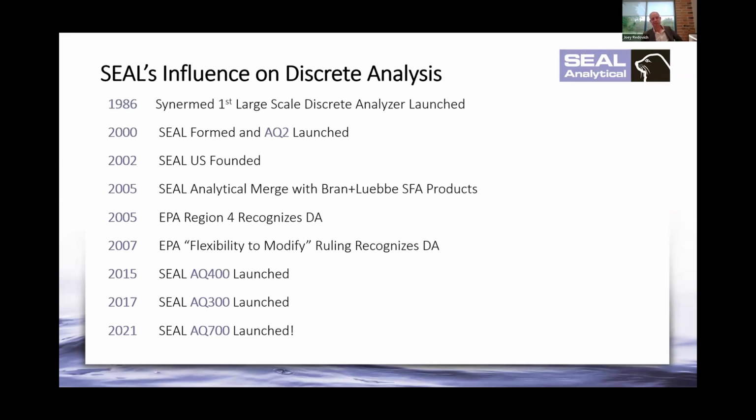They released a document called flexibility to modify. And what that means is as long as we are holding to how the chemistry is in the EPA method or the standard method, we're not making any dramatic changes, and those changes that are allowed are actually listed in this document. Our method's automatically approved, right? We don't have to go through the process of running it over and over and over again and sending all that data to the EPA and then have them run the method to make sure that it's approved. It just is. So from there, AQ2 became a very popular system.